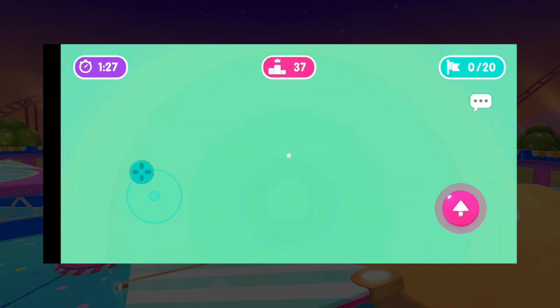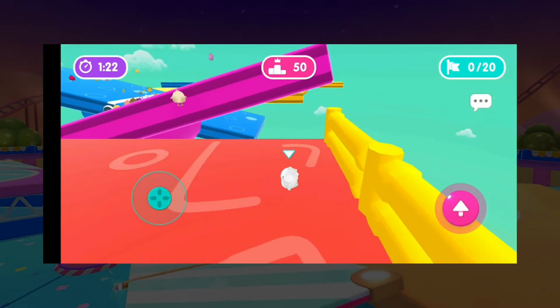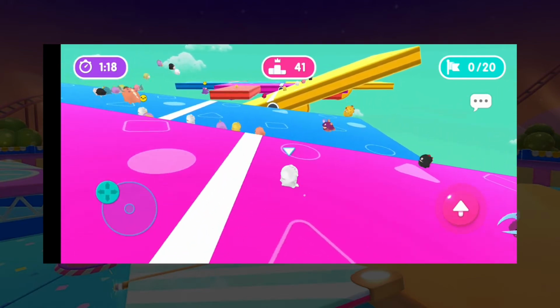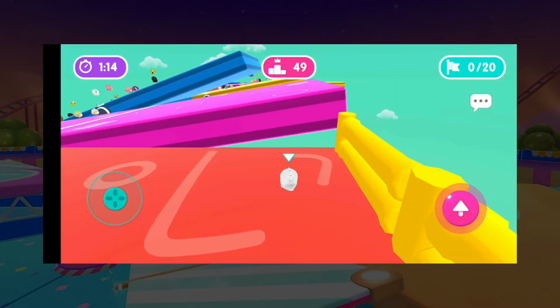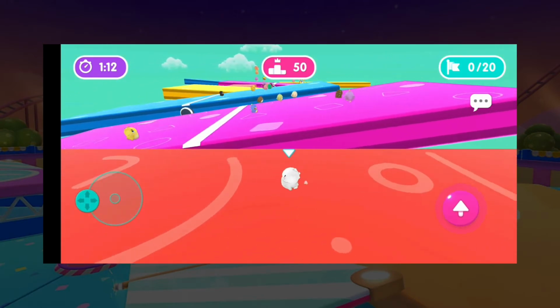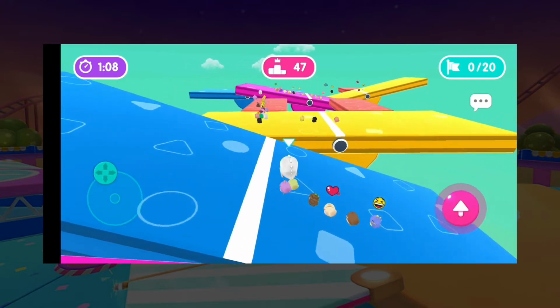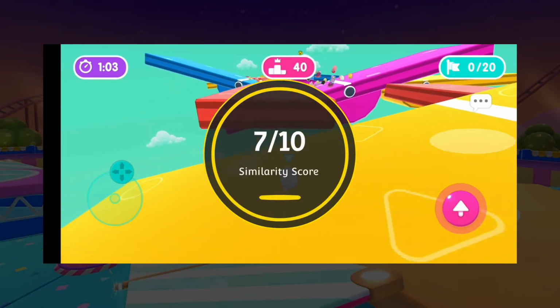However, if you have a low-end device and you want to experience what playing Fall Guys is really like, then Fall.io is going to take your craving away. It is simple and fun to play, the controls are easy, the graphics are just decent, and the overall interface is awesome. So yes, the game might not be perfect, but it is quite a good one to kill the time. For the similarity score, I'd like to give this one a 7 out of 10.